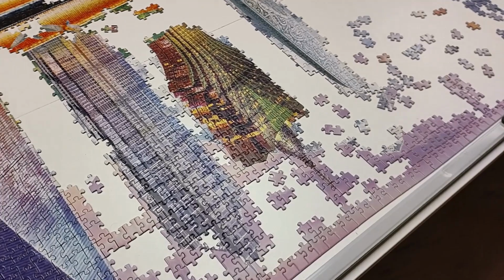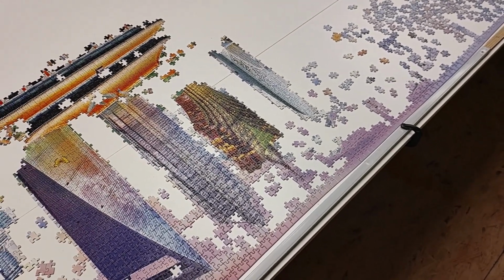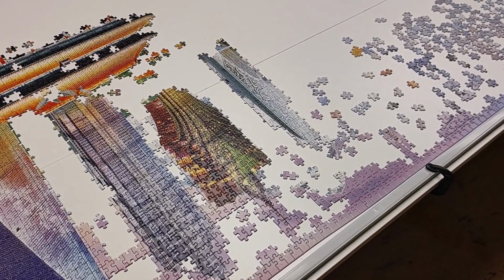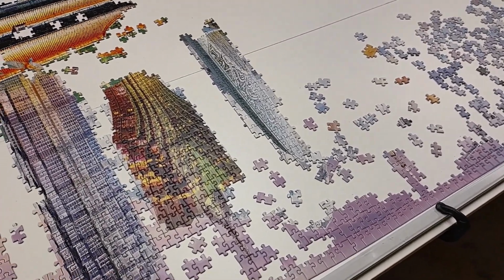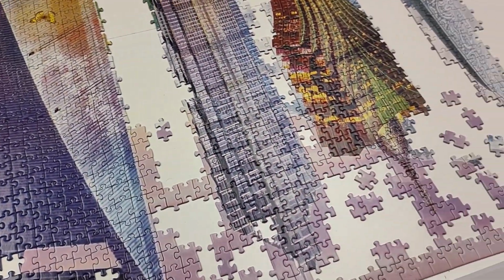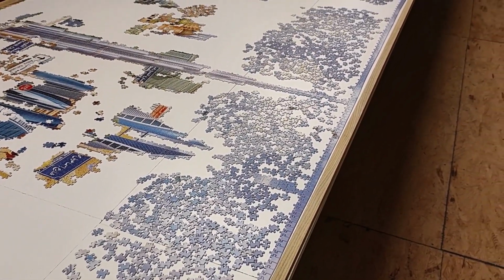I think that the next sky part I do will be through here. It'll be the light purple color. And there is only maybe a foot or a foot and a half along the top of light purple for the sky. And I think I'll pick them out next. Some of these between these buildings here are also a light purple color. And then I think I will do the light blue color.